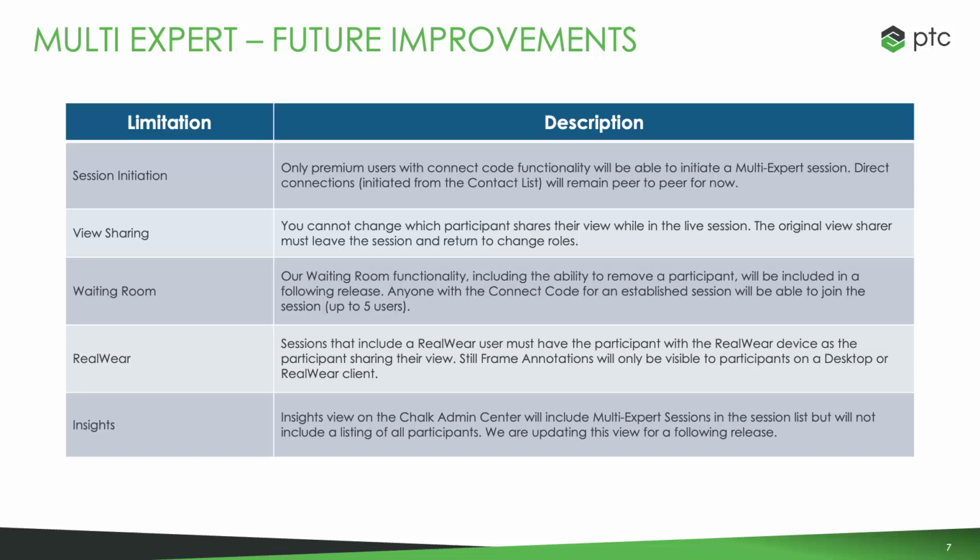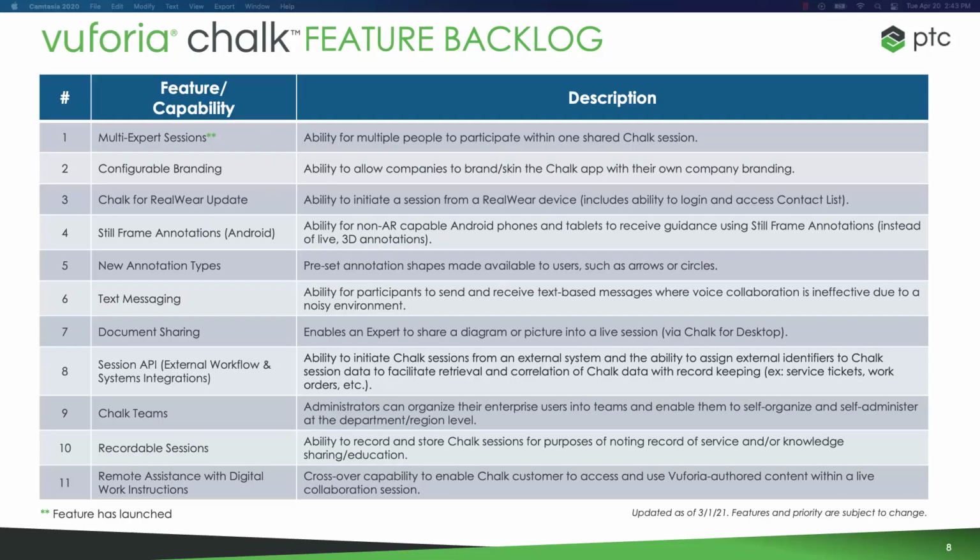Realware. Currently, if you are using a Realware device, you will be required to be the participant who shares their view. Realware relies upon still frame annotations that are currently only compatible with our desktop client. Realware users cannot sign in or start sessions, but can join with a connect code. Insights. Our Admin Center Insights page will include the multi-expert sessions and usage reporting, but will not list all participants of a session. I will now share some of the upcoming features on our roadmap.